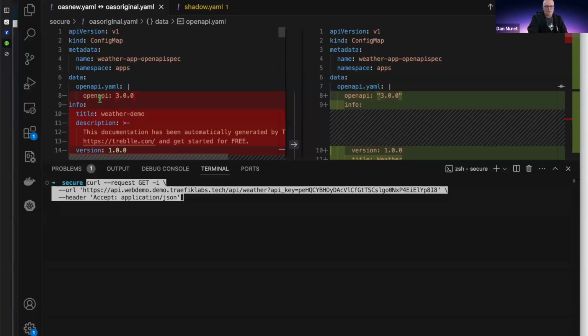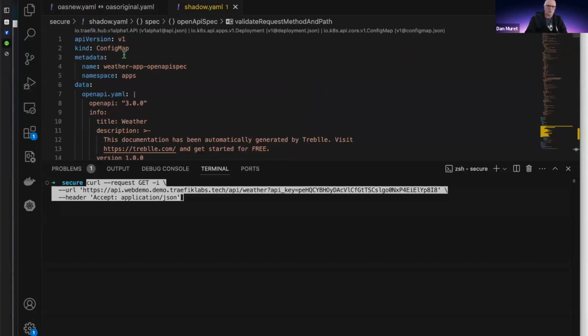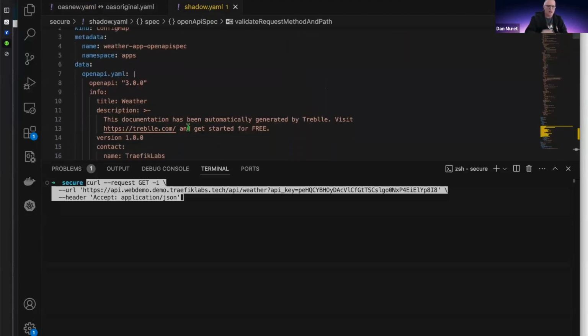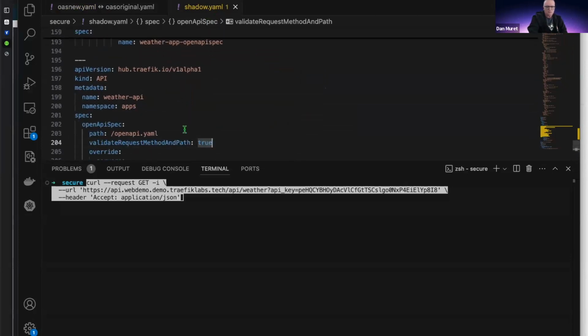So we will grab this, and I've gone ahead and I've applied that, but I pulled up a diff here between what is generated from Treble and what we have as our full Open API spec, and then we apply that. So this just shows that we're applying the Treble Open API spec. Then on the API, we have put in the validate request method and path. So that basically is saying, any request that comes in, we're going to validate that against the Open API spec.